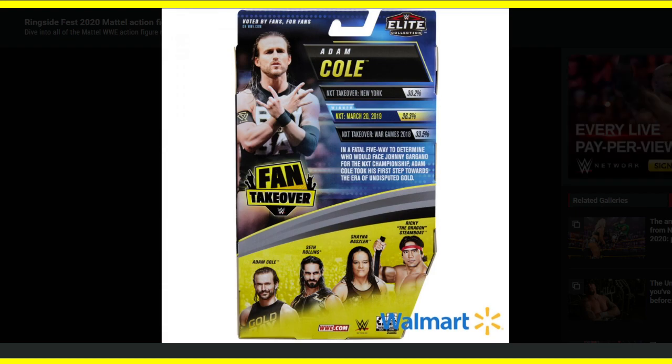So you do get the NXT Championship in with that Fan Takeover set. And there is the back of the packaging. The other ones in this series include Seth Rollins, Shayna Baszler, and Ricky the Dragon Steamboat. And you can see the other ones that you could vote for. So this is called Fan Takeover because the fans have voted for it.